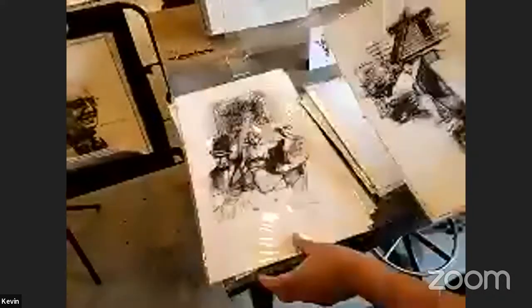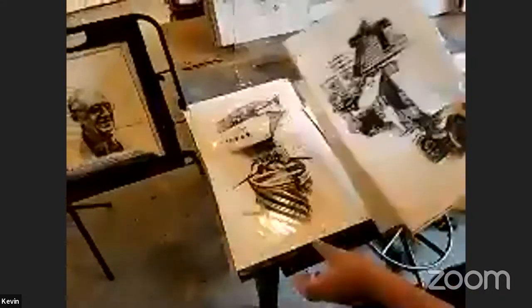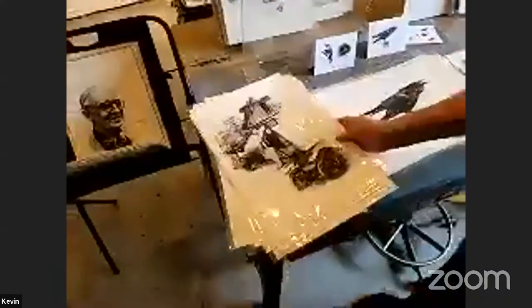I also have some of my old illustrations here as prints. I did a series for The Great Gatsby at one time. This was for the Great Books series of The Great Gatsby. It was fun to revisit these for me.